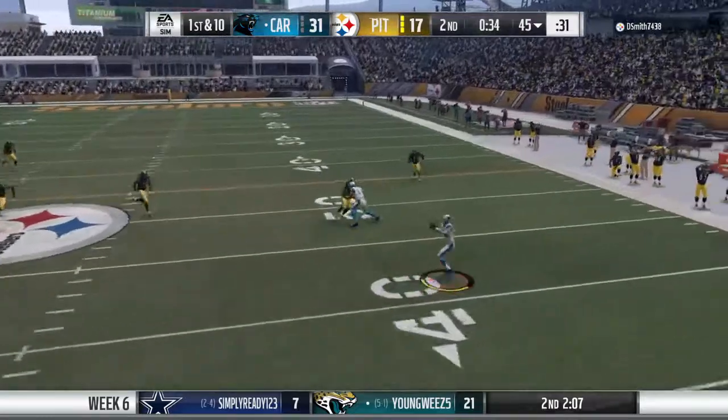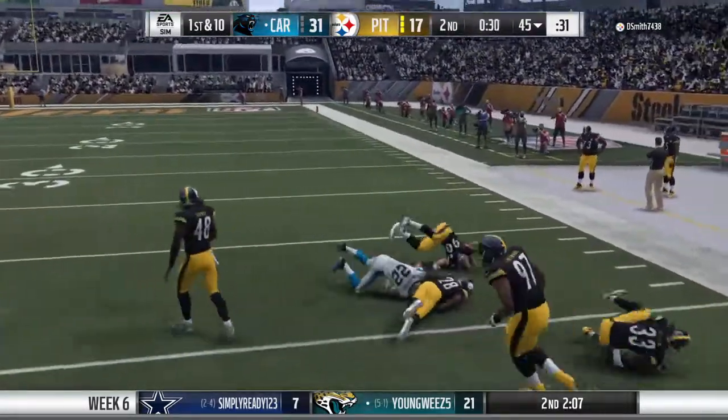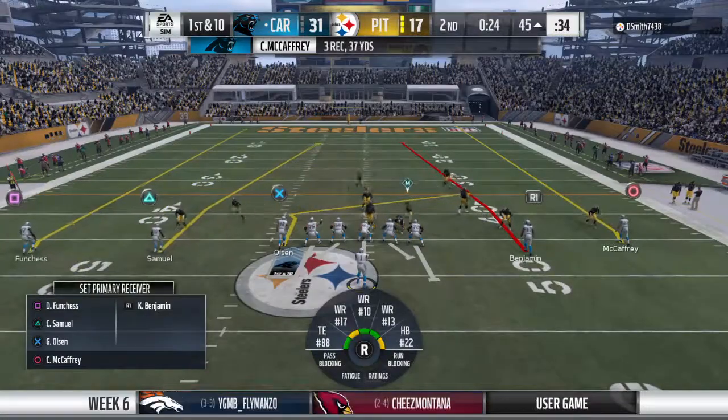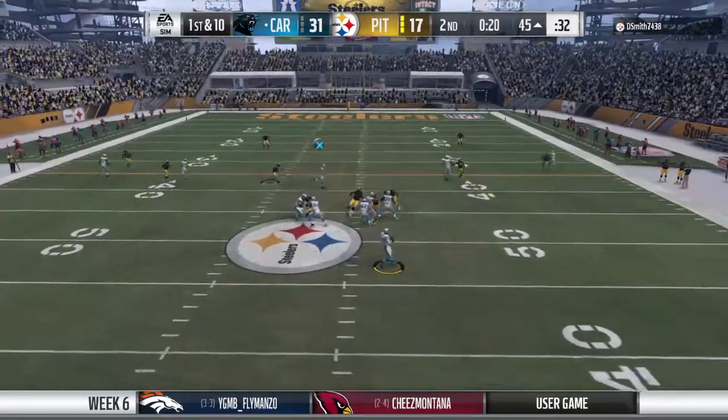On first down, it's Newton. He's going to flip that out to the flat. It's complete, and he'll be taken down across the 50 at the 45 in enemy territory. They get 10 more there, and I believe that'll be enough for another first down.